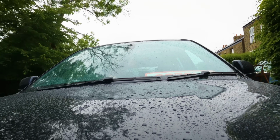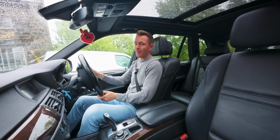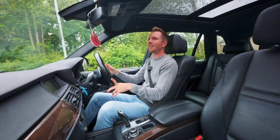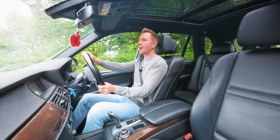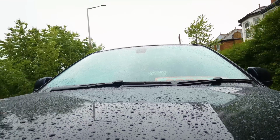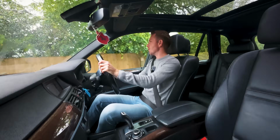Bodywork wise though, that's nearly wasn't very good, was it? What I was going to say was bodywork wise, it's very good. It's all very tidy. I don't think it needs a buff, but it's hard to tell in this weather. It's lashing down with rain, but it looks quite bright and shiny. It's currently going through a plate change. I haven't actually got any plates on at the moment, so I've stuck my trade plates in the window, so we're all legal. But I will need to get some plates made up for it.